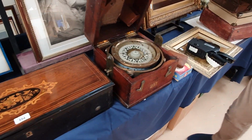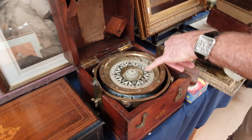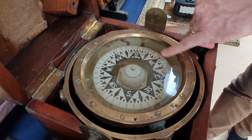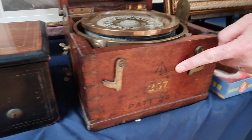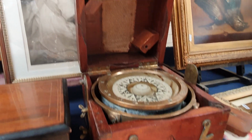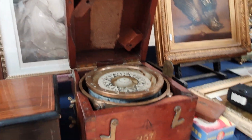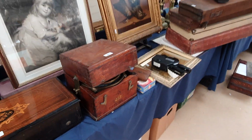And this one here, in the box next to it, is a ship's compass, Dent's improved liquid compass. It's a military issue one. It has the War Office arrow here, so it's an early 20th century ship's compass there. Probably going to be £200 to £300. And so, certainly lots of variety.